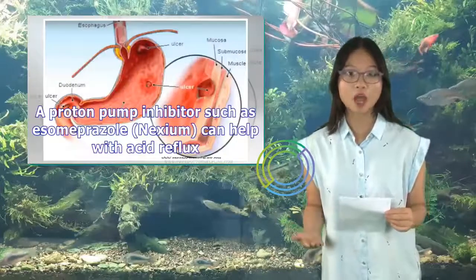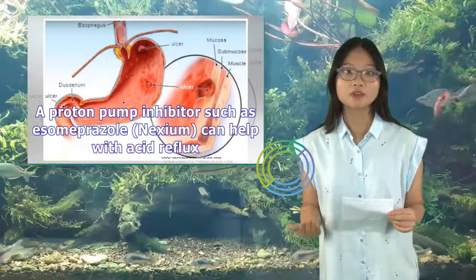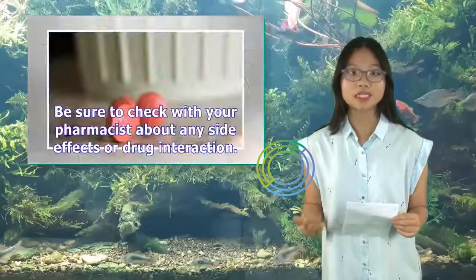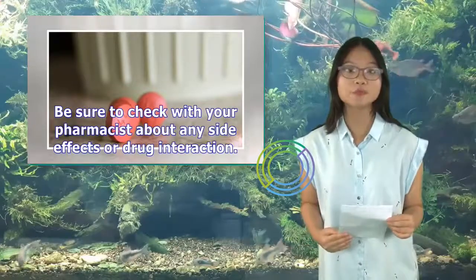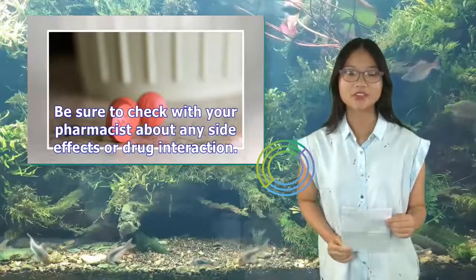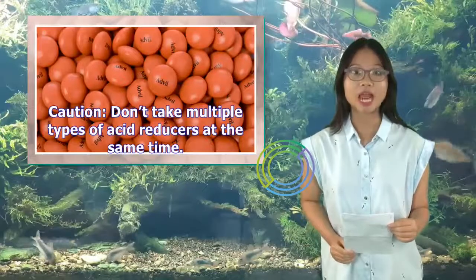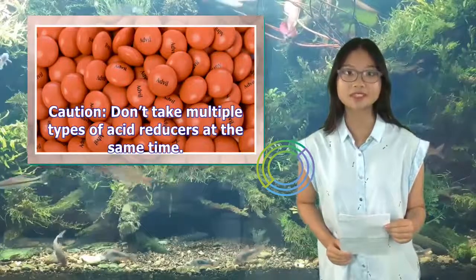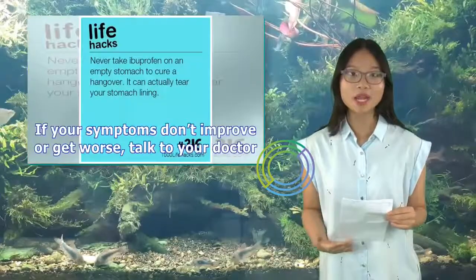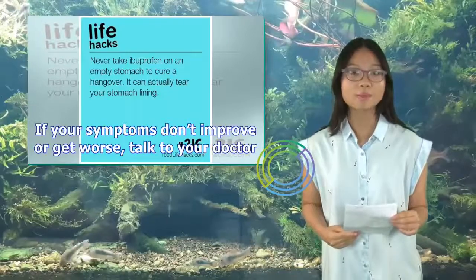A proton pump inhibitor such as esomeprazole (Nexium) can help with acid reflux. Be sure to check with your pharmacist about any side effects or drug interactions. Caution: don't take multiple types of acid reducers at the same time. If your symptoms don't improve or get worse, talk to your doctor.